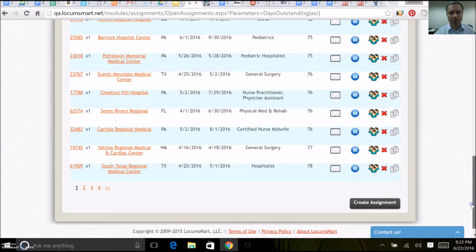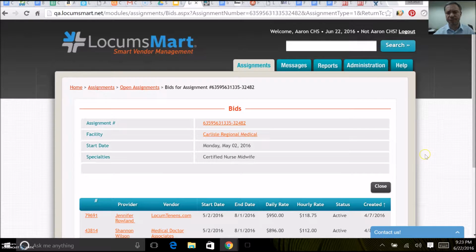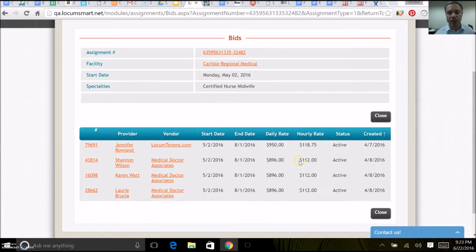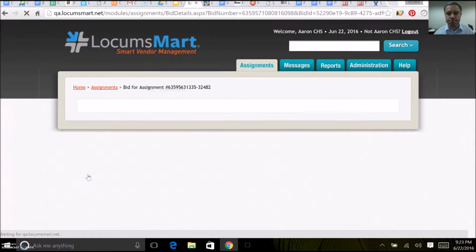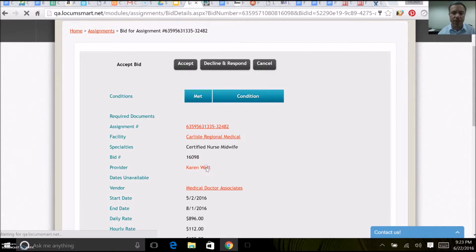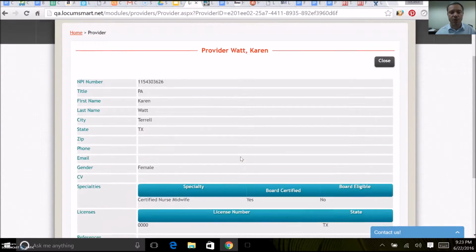If there are already provider bids, you're going to be able to see them, like we said, by clicking on the bids icon. Perhaps you've decided that, okay, in general, with the assignment details, we're okay with it moving forward as long as we get a good enough provider at a good enough rate. In that case, you'd want to come in and look at the provider bids that have been submitted. If you want to check out the provider to determine what you think the provider's value is that they present to the facility, you can click on the provider name and get all the information that the agency has sent over about the provider.